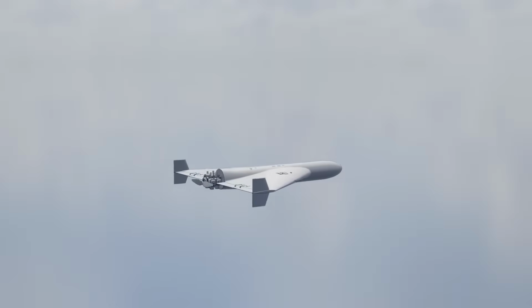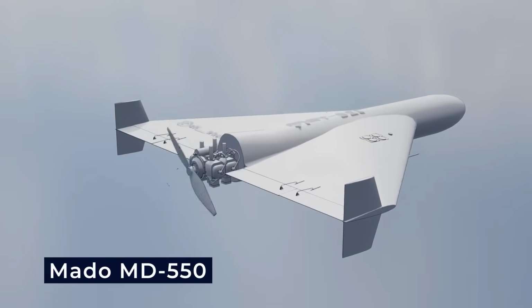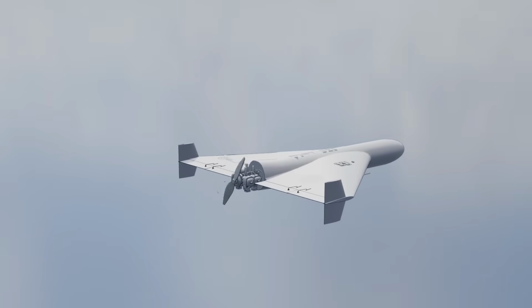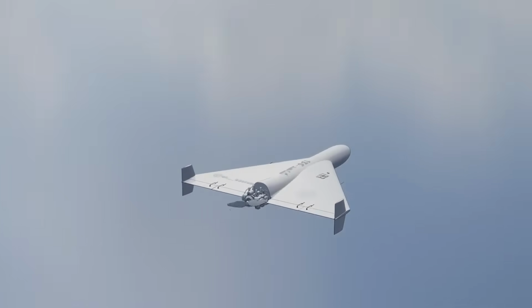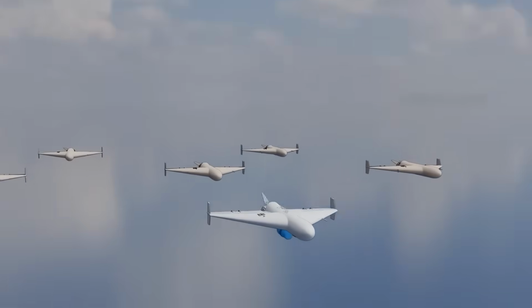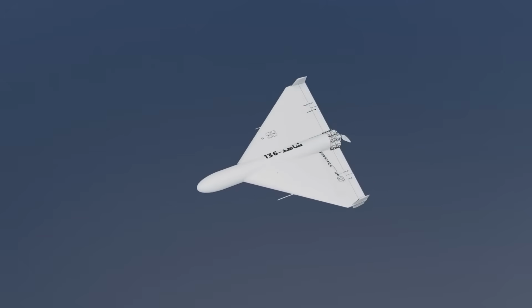Pull back to the rear and you'll find its tiny conventional piston engine, the Mado MD550. This 4-cylinder powerhouse, likely modeled on a German Limbach design, drives a 2-bladed pusher propeller. Instead of pulling the drone forward like a plane's front propeller, it pushes from behind, giving the Shahed 136 a distinctive hum as it cruises.